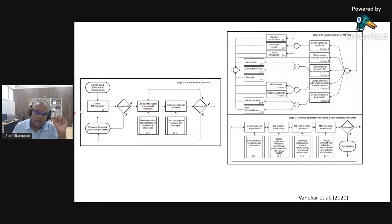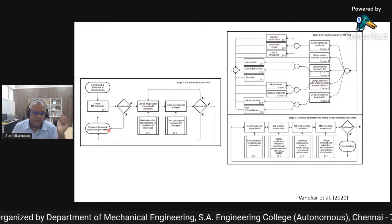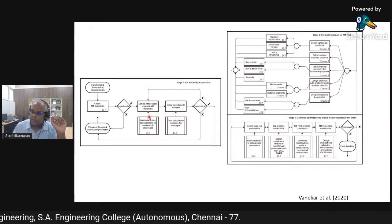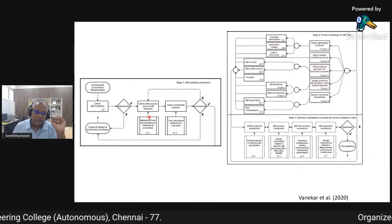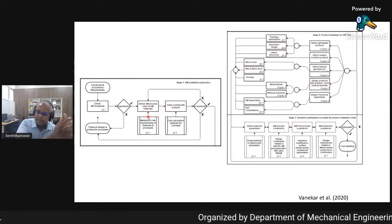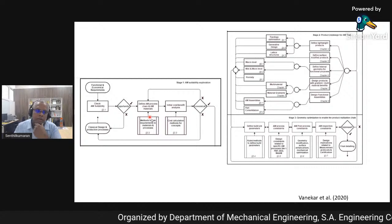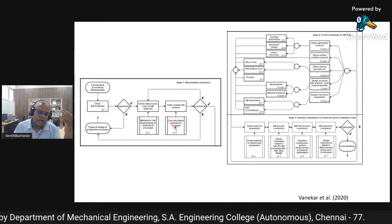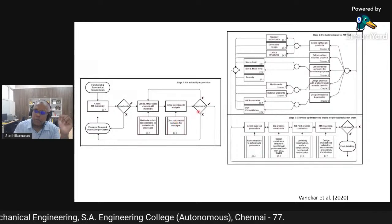You have functional and economic requirements here, then check the suitability of AM, and then you have the classic design production processes, and then you find an opportunity here. So there's a design opportunity, which I highlighted in the previous slides. Once the opportunity is found, you design an AM process chain and also the materials that should be used in this process, and then the methods to link the requirements of the properties to the materials. That matchmaking is done here, and then the initial cost-benefit analysis and the cost calculation methods are done, to see if it proves to be economical.